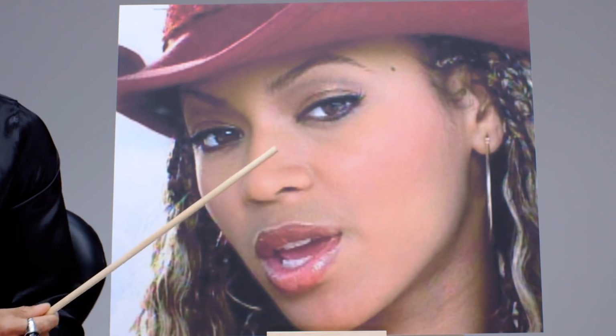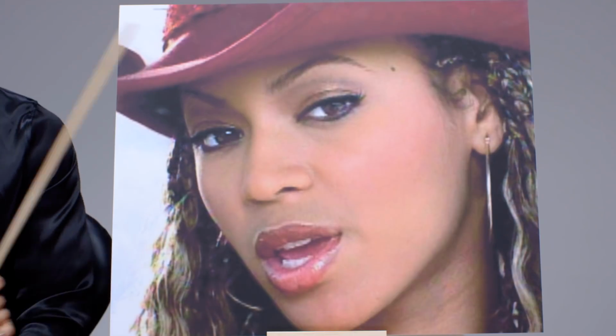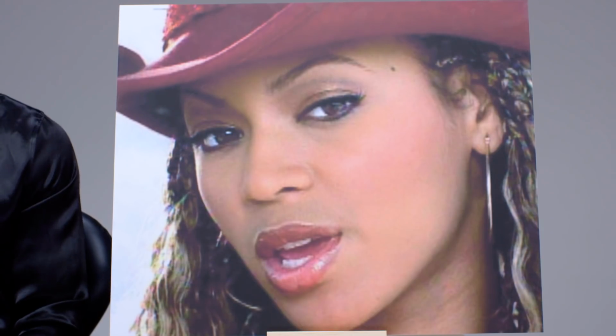So what I like about the eyes is the fact that there's liner, but it's not doing too much. Not everything here is in harmony, so the lips aren't overpowering the eyes. There's a sense of balance. The brows are thinner than we're used to seeing with Beyonce. Anyone worth their weight in gold would always have glossy lips. It was a sign of the times.